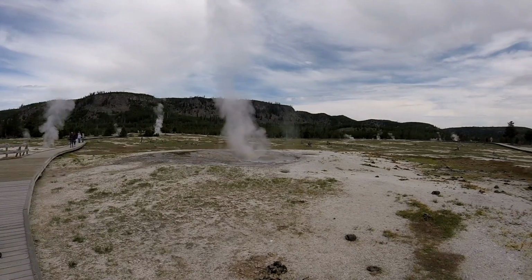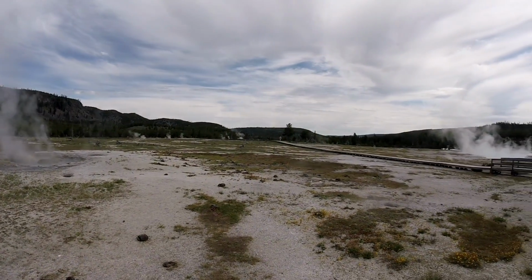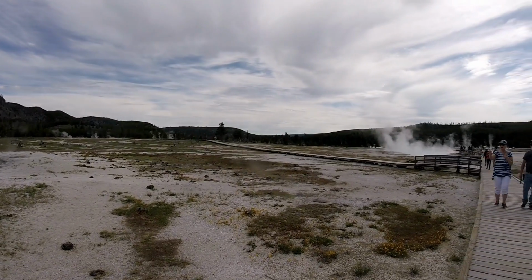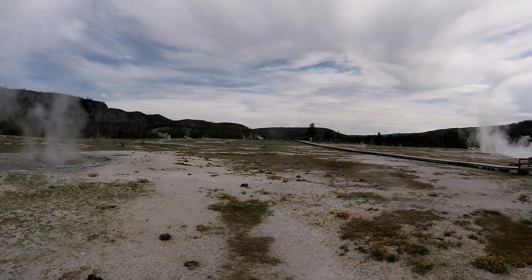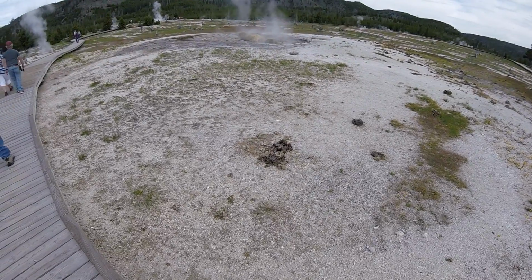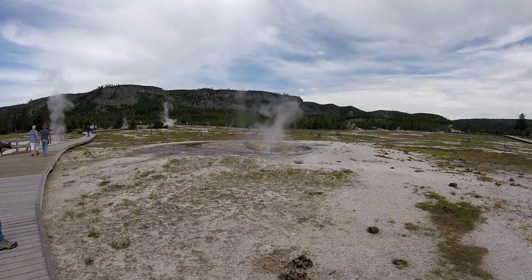Oh, and also, here's evidence that buffalo do go in the woods and out among the geysers. I didn't think they'd come out here, but right there. That was pretty slick.